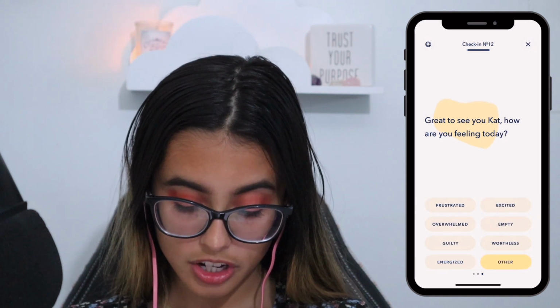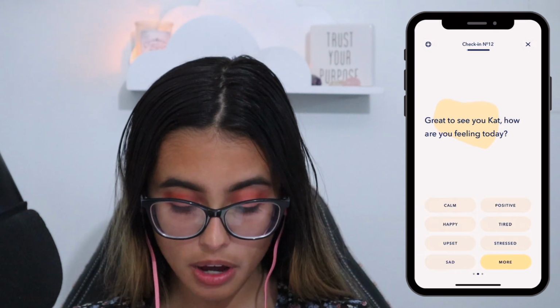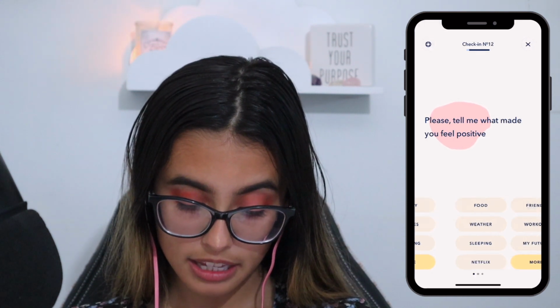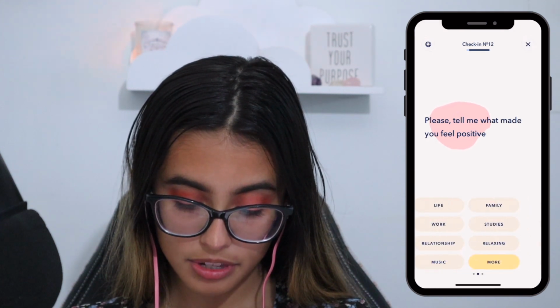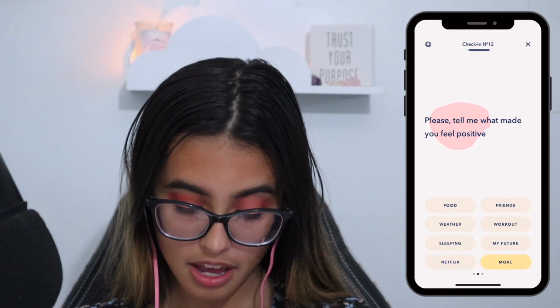So these are the suggestions. As you see, there's other, but these are all the suggestions they give you. I'm going to say positive. Please tell me what made you feel positive. And so they have more options like this right here. I love how they say Netflix, but they do say family like twice, I think, somewhere.